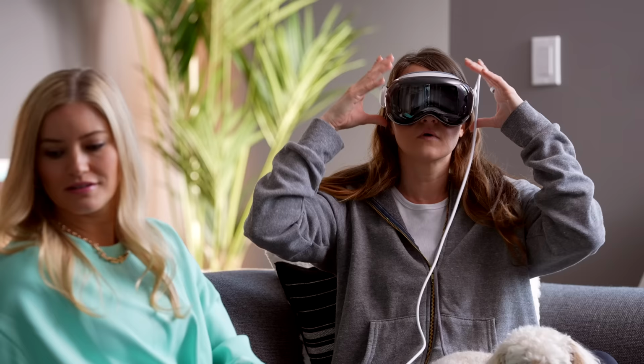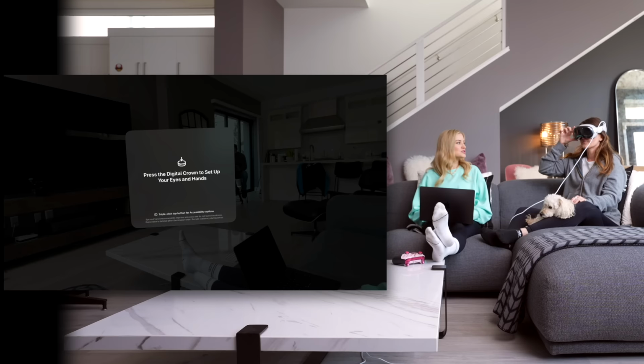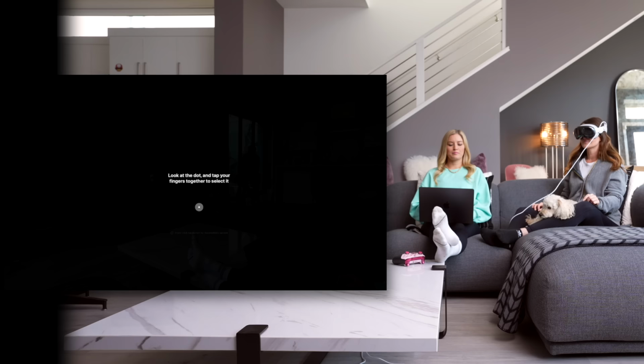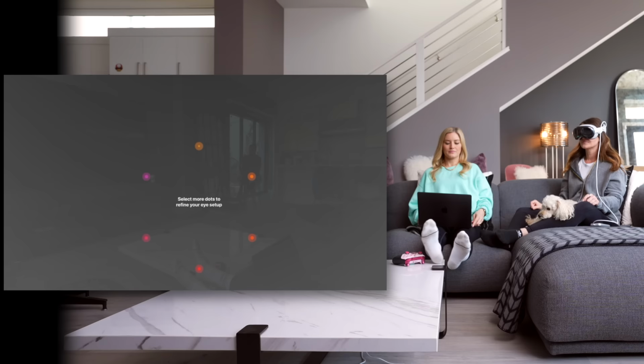Okay, so I'm seeing what she's seeing now. She's holding the digital crown to align it with her eyes. Oh my gosh, look at that, I can see my feet! So this is gonna go through the whole process that I went through initially to set up your hands. Yeah, match the hands. I see it. There you go. Tap your fingers to select it. Okay, look at each dot and then do a little pinch to select. Now you're gonna do it again in a different lighting condition.